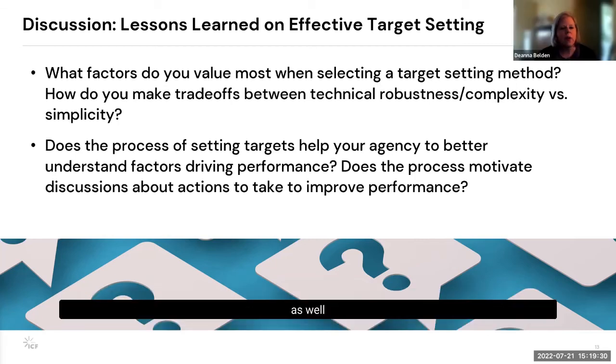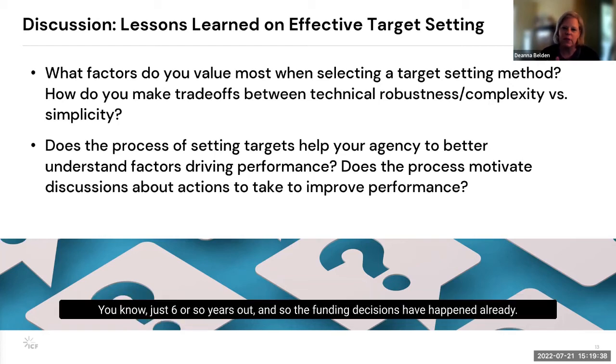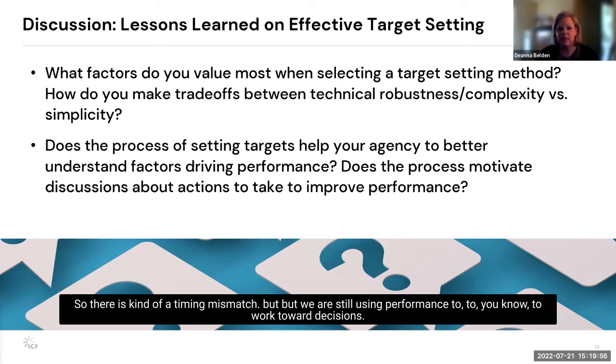Well, mostly for our pavement and bridge, we have found that we can describe that we're setting our federal targets based on projects that are already programmed, just 6 or so years out. And so the funding decisions have happened already. We're more reporting our expected outcome for pavement and bridge anyway. So there is kind of a timing mismatch, but we are still using performance to work toward decisions.